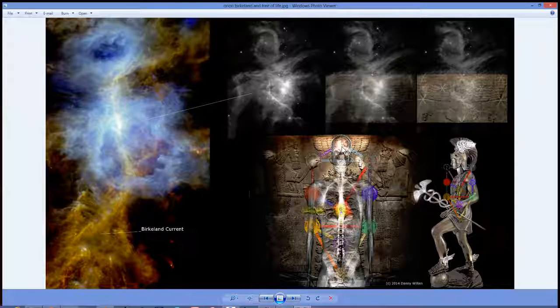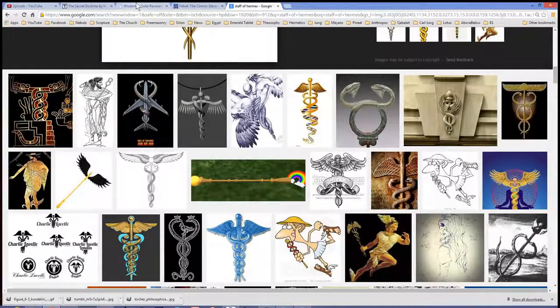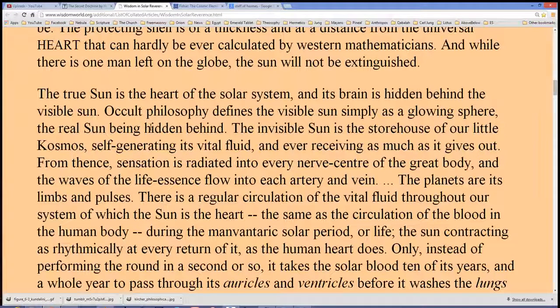So I'm almost 100% sure that this area is what is powering the sun, as described in the text that we just read. So if we take a look at this again, the true sun is at the heart of the solar system, and its brain is hidden behind the visible sun. Occult philosophy defines the visible sun as simply a glowing sphere, the real sun being hidden behind. The invisible sun is the storehouse of our little cosmos, self-generating its vital fluid and ever receiving as much of it as it gives out. From thence sensation is radiated into every nerve center of the great body. The great body, so it basically powers the solar system, or it powers the sun, and our sun powers the body.